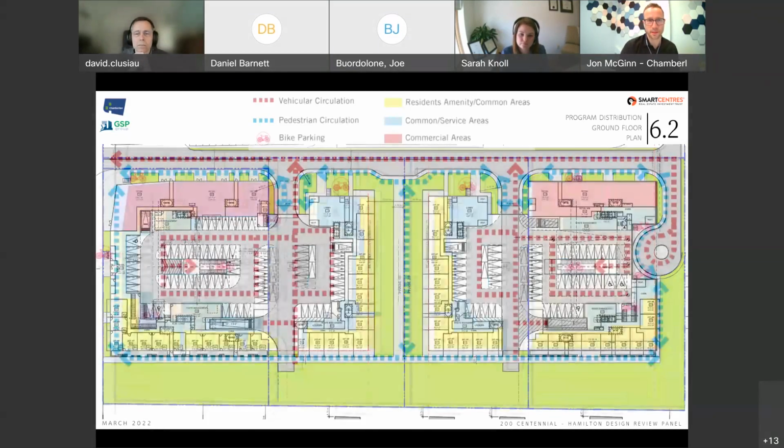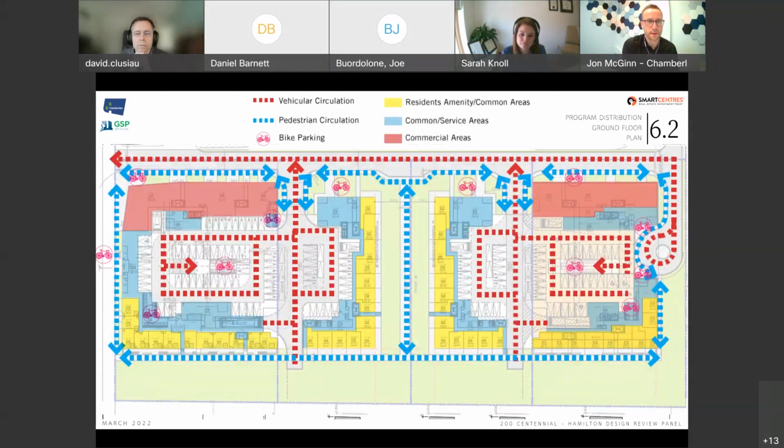I'm going to flip quickly to the second slide, which shows the different circulation patterns. So it's important that this development interacts well with its surroundings. This is showing the different vehicular access and parking, which is all concealed inside the building. As you can see, the red arrows are showing the vehicular access, service access, and then all of our internal parking. The blue arrows are showing all of the pedestrian paths in and around the site, which are pretty straightforward. They are certainly showing as linear now, but will be enhanced with landscaping as we move along.